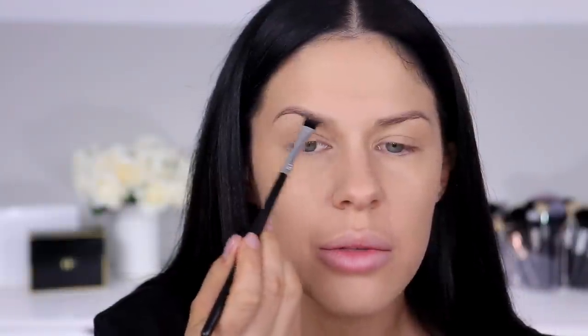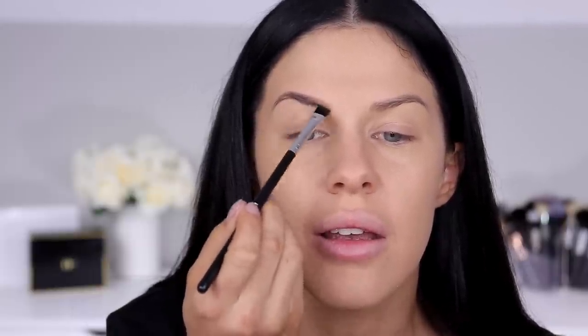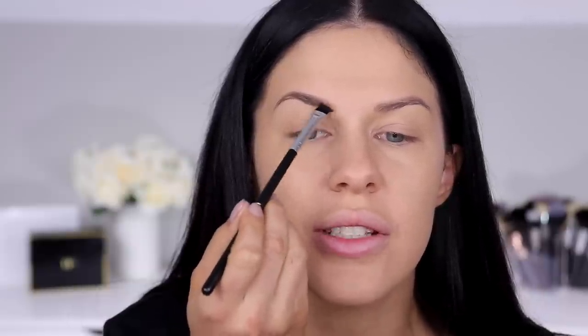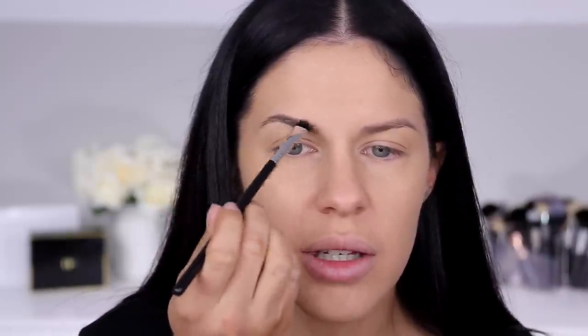So taking that one on a flat brush, it's really nice and cool toned. That's another thing. The thing is, it depends on what you're wanting from your brow product. Obviously these ones are much longer lasting. They're sweat proof. A lot of them are waterproof. You know, great for oily skin types. But I just seem to reach for powders more often.